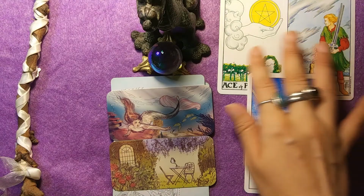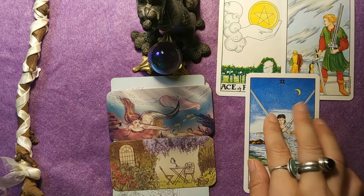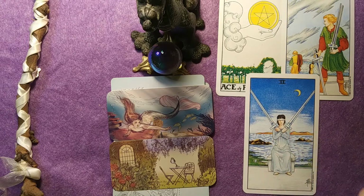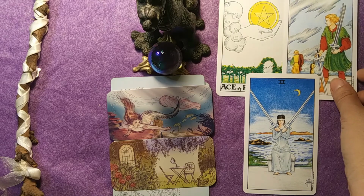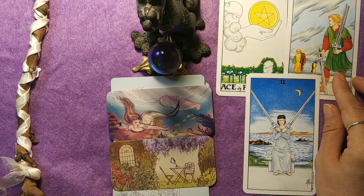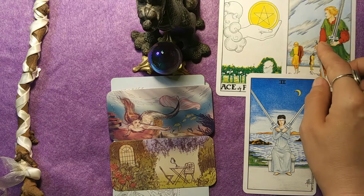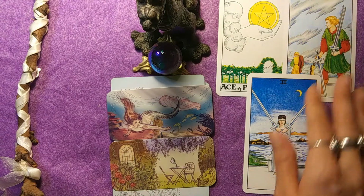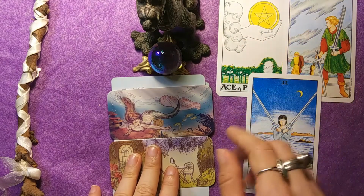So there's uncertainty. There's something that you might have to make a choice about, but you're not sure what to do. You're kind of going at it blind. And here we have 5 of Swords. Again, it is a separation. It's a sad separation. There is sadness in the separation, but sometimes it's a necessary separation. Okay, so definitely, but very positive things.